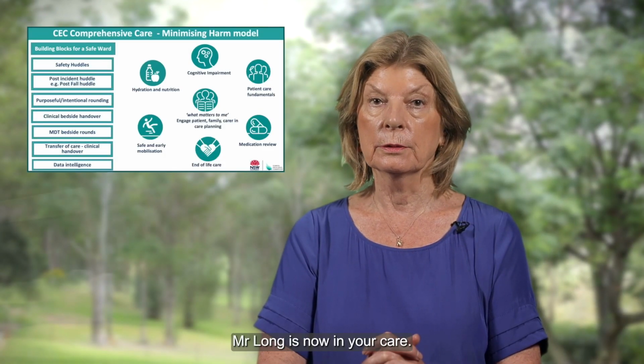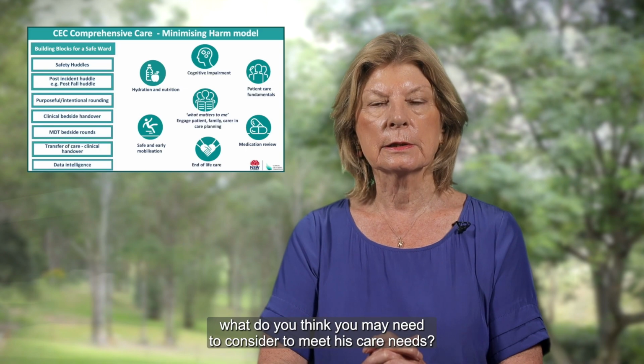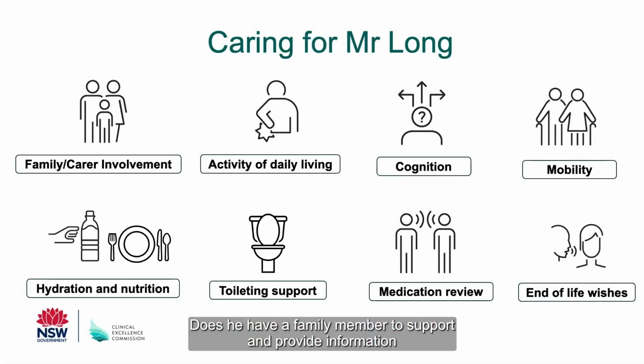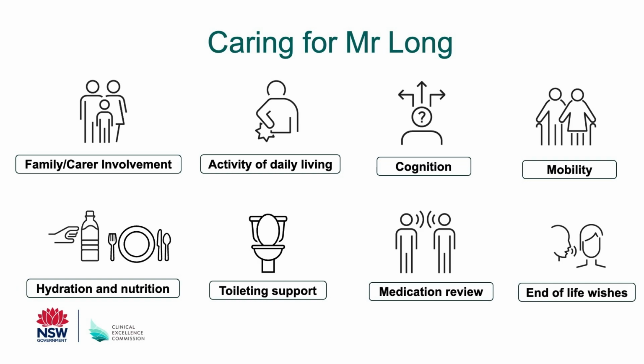Mr. Long is now in your care, so when we look at the Comprehensive Care Framework, what do you think you may need to consider to meet his care needs? What may be important or matters to him? Does he have a family member to support and provide information about how he was managing at home? For example, did he have memory problems prior to this admission? Was he independent in his usual activities of daily living?